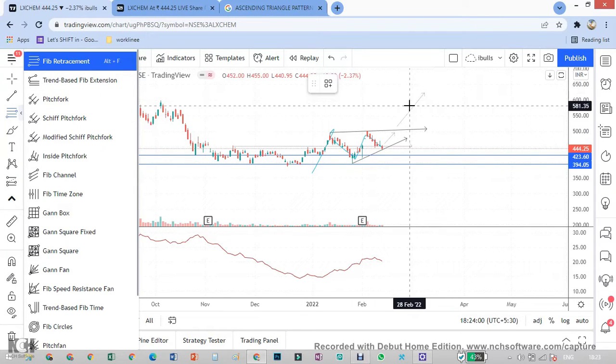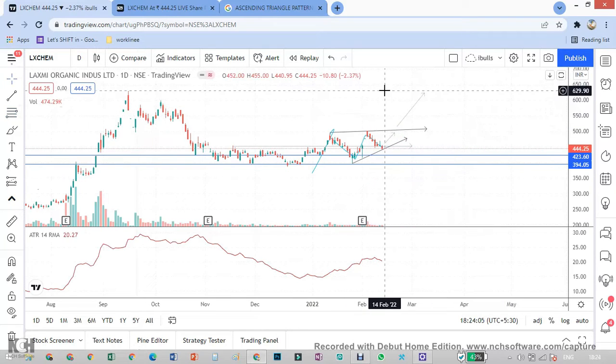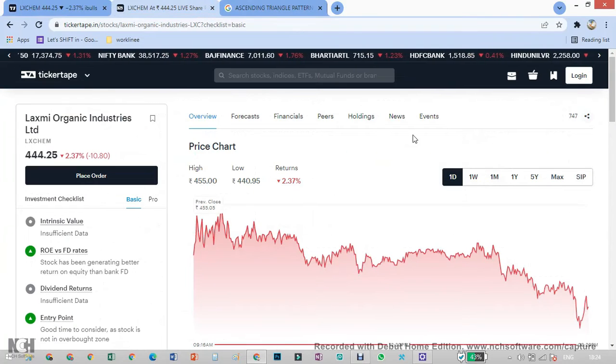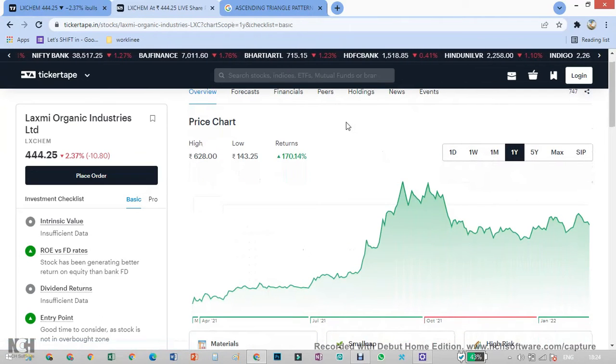So it's in the range of 200 upside. First one is the risk reward ratio. So I would definitely consider going for this. And looking at the fundamentals, today has been a bad day. The market has been a little harsh this week.